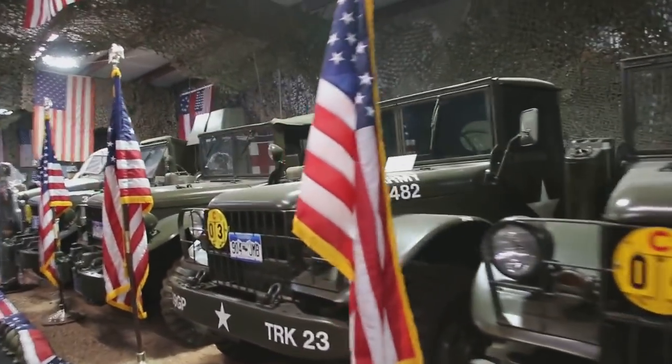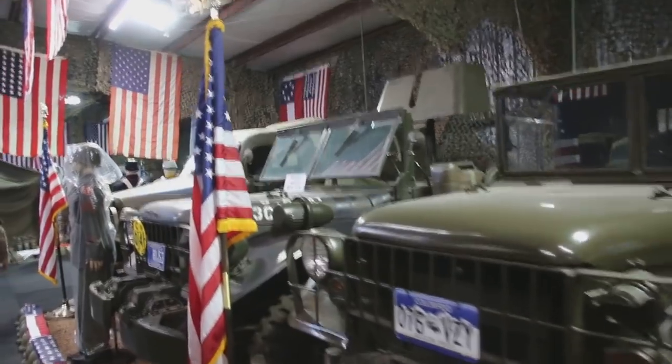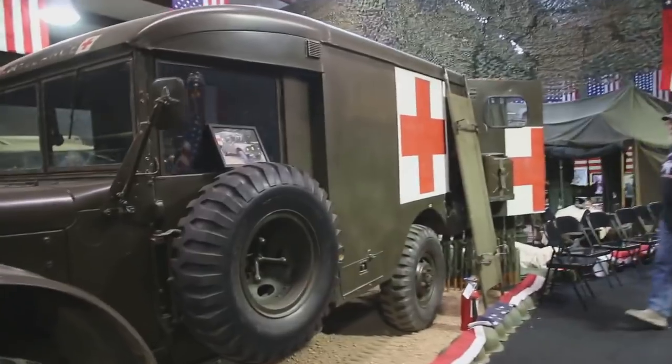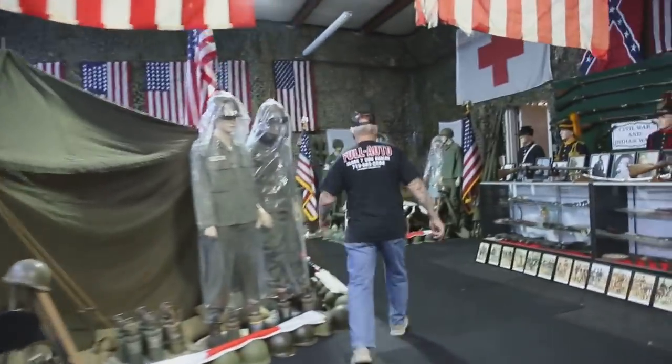And the Dodge brothers made these 1950 to 68. They used them right through Korea and Vietnam. Okay, this is the M43 ambulance, Vietnam era. And over here is my Vietnam era display. Okay, guys, come around the corner here.